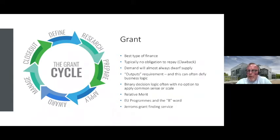So we will be offering to all of the Jerroms clients an opportunity to approach us to determine what grants might be suitable to a project that they're considering undertaking. With no obligation to use Jerroms to assist in the application for that grant, but clearly we'll be there if you need our help.